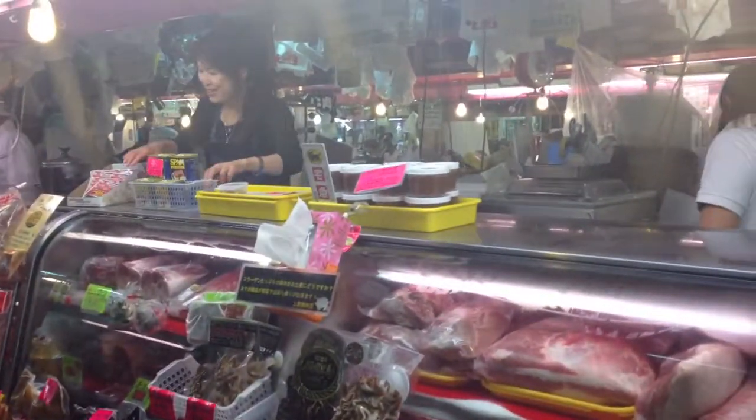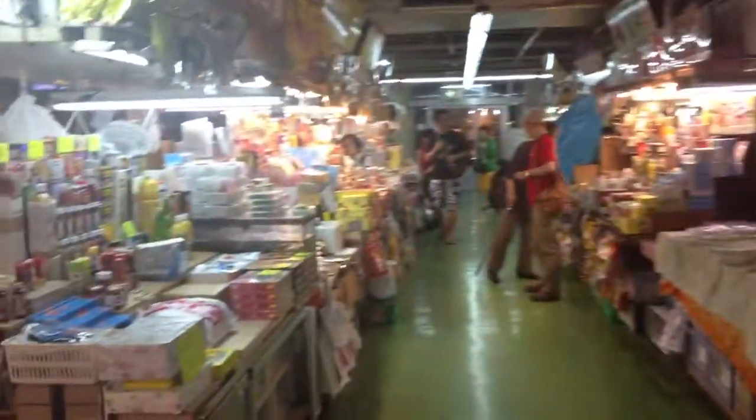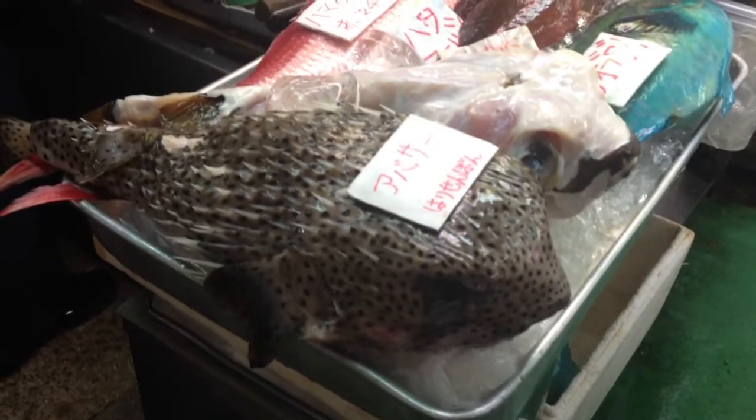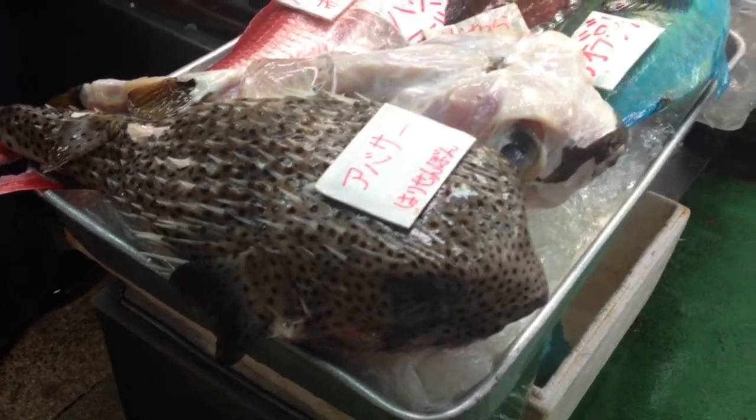I know. Poor little guy. Very cool, very cool. This is a real fugu fish. Very poisonous.